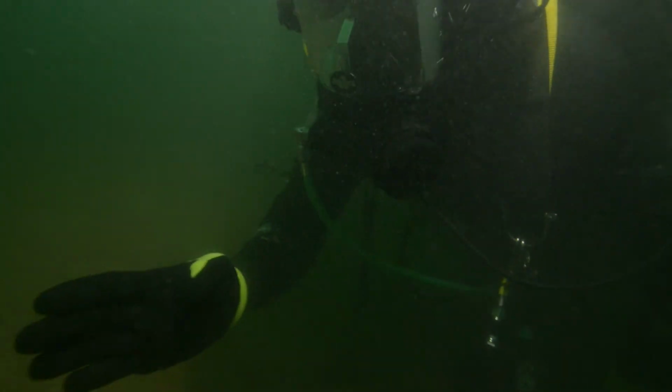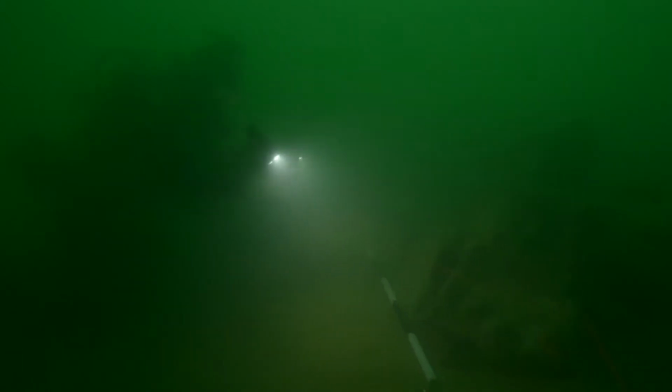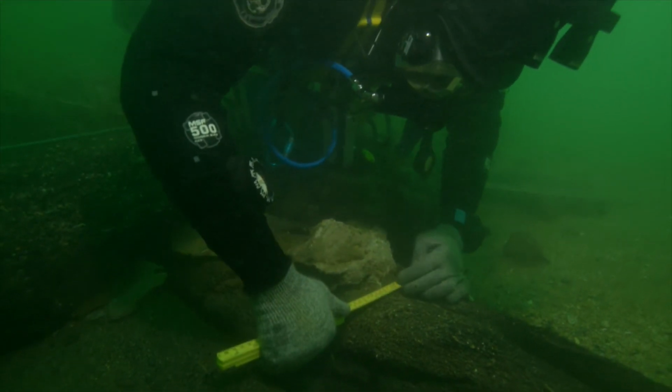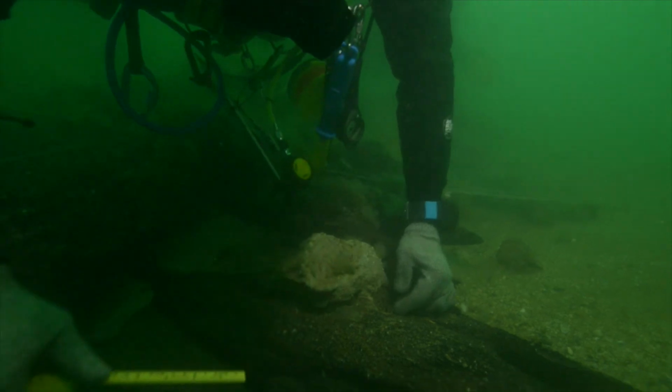Conditions can be quite difficult on the Goodwin Sands, but you need to be able to adapt, and we're lucky that we have good cameras that work well in low light. But if the vis is particularly bad, we can use lights to light up the subject. But we've had some amazing results. We've been very lucky with the visibility, and we've managed to record something new on each dive.